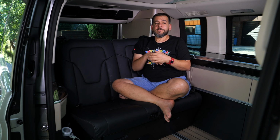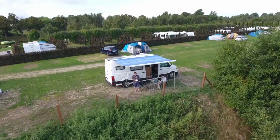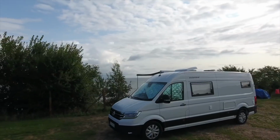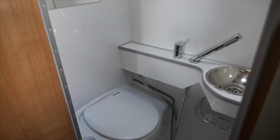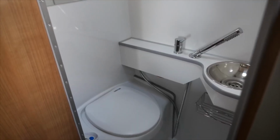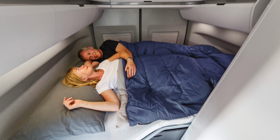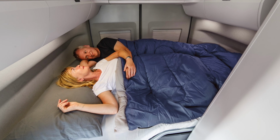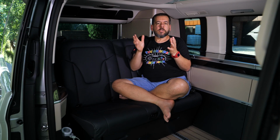Pros: size. Cons: size. Let me elaborate. A vehicle this size can usually accommodate not only a kitchenette, but even a bathroom. And finally, you have a decent place to sleep 4 people without having to transform the interior every time you move the car. Now, unfortunately, an RV bathroom is still mainly an emergency solution.